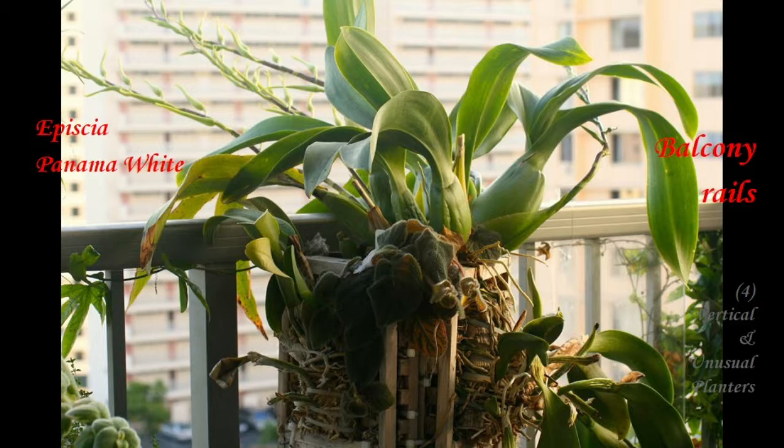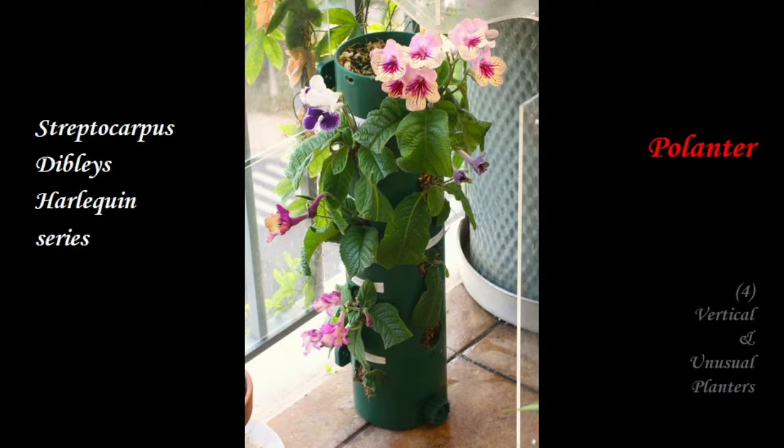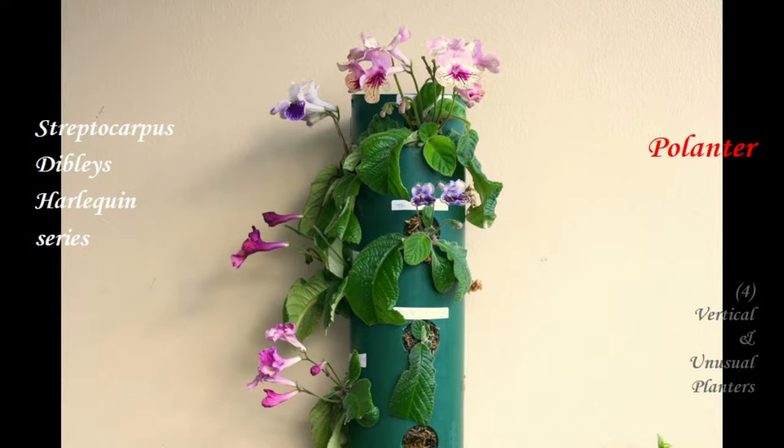And Streptocarpus, Deep Leaves Hurricane series, maybe 2 years ago. This is a vertical planter called Polanter. You can buy it on Amazon. Hello, Janet. And very happy with it, and it's just filled with sphagnum moss. The bottom part I have filled with just sponge rock or very coarse perlite because too much water tends to accumulate at the bottom.